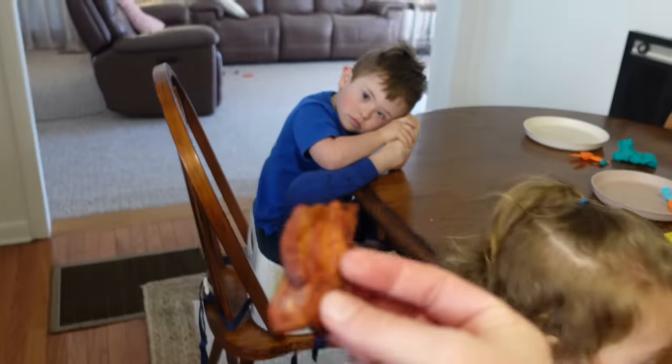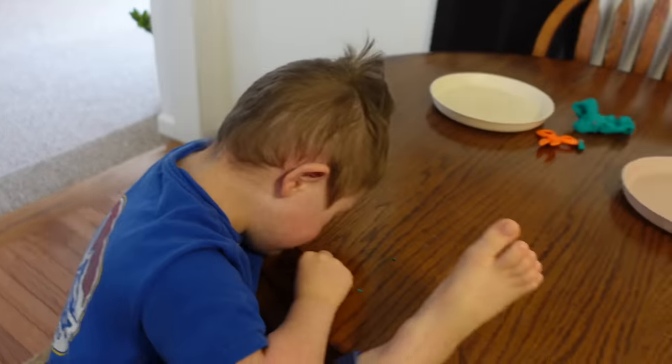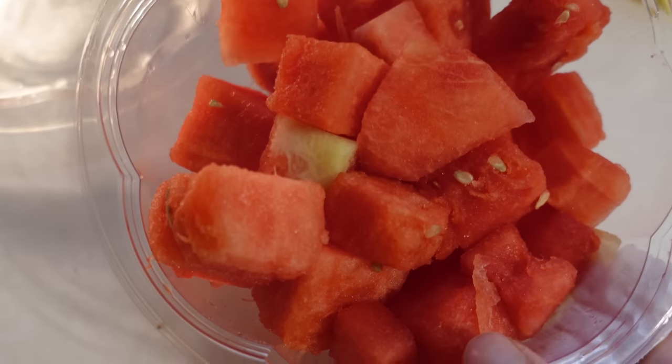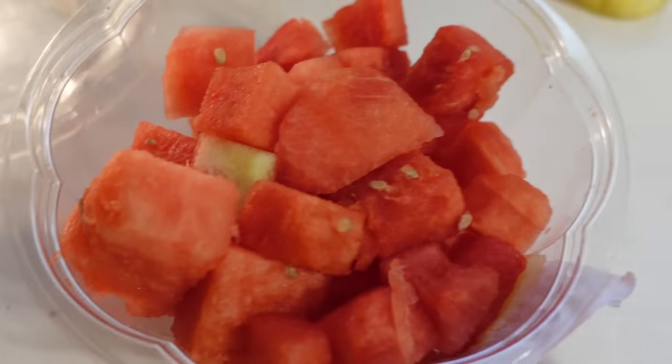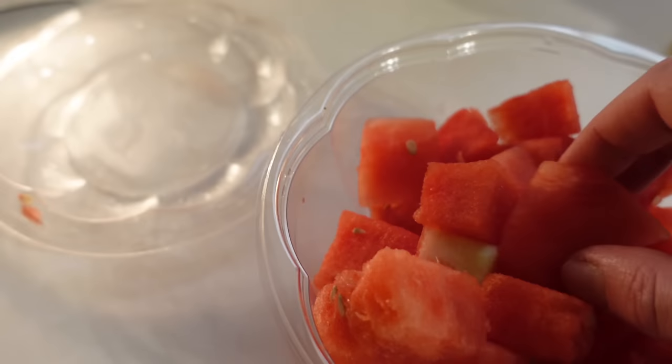A snack while we finish? Oh, yeah. My boy loves his bacon. You guys, Sean brought some watermelon home. From the, all the baloney's gone, baby. You want more watermelon? Okay, here you go.